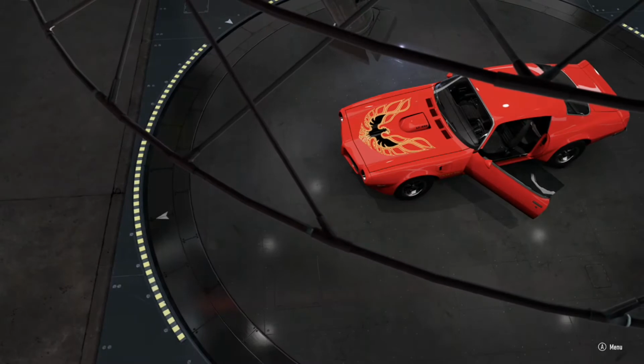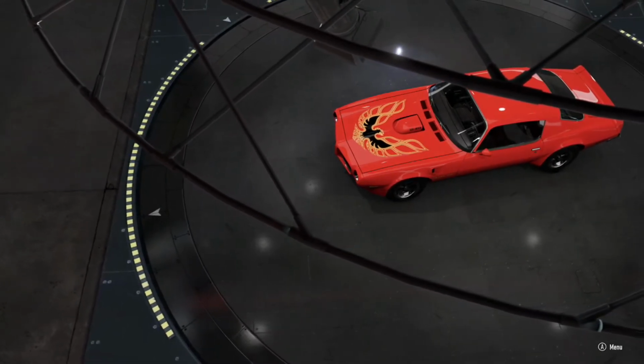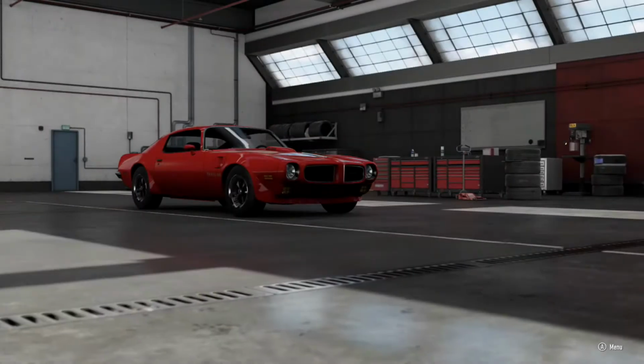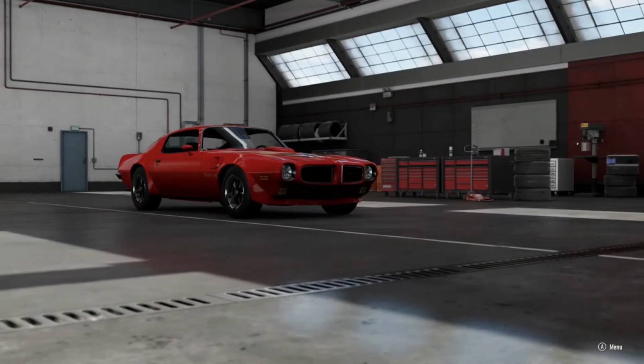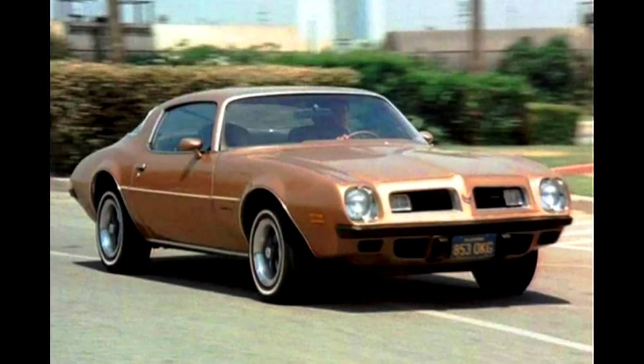But hey, the performance may have been getting worse, but it didn't matter because it had one tool: celebrity backing. From 1974 to 1980, the hit TV show The Rockford Files, you know, the one that popularized the J-turn, aka the Rockford turn, used a Pontiac Firebird as the star car for their main protagonist.